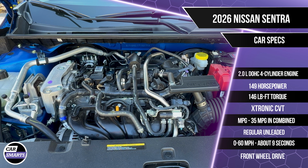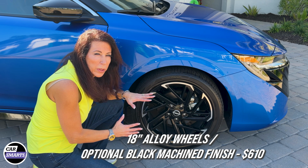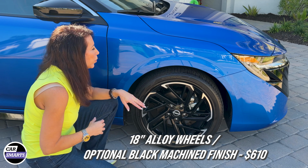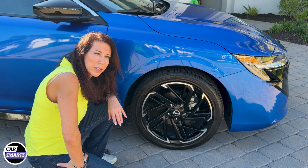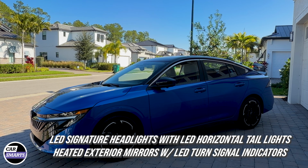It only comes in front-wheel drive, no all-wheel drive option, but the ride on it is so much improved with 6% more rigidity, better insulation for road noise, and it rides smoothly and it corners very nicely for a vehicle in this category. Our test vehicle rides on 18-inch alloy wheels. This is the upgraded black wheels. It's for an additional $610, but I think it looks really nice with this bright blue, and it is riding on Hankook tires.